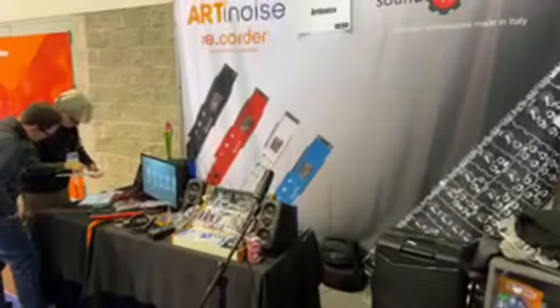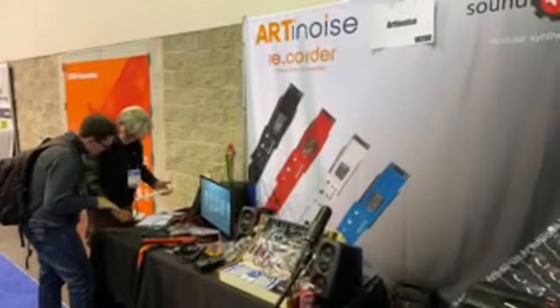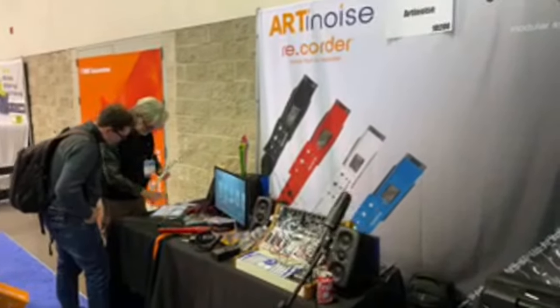The recorder. I actually brought mine on the trip. I'm gonna probably play with it at night, get back into using it. It's really fun. Wind controller. Bluetooth.